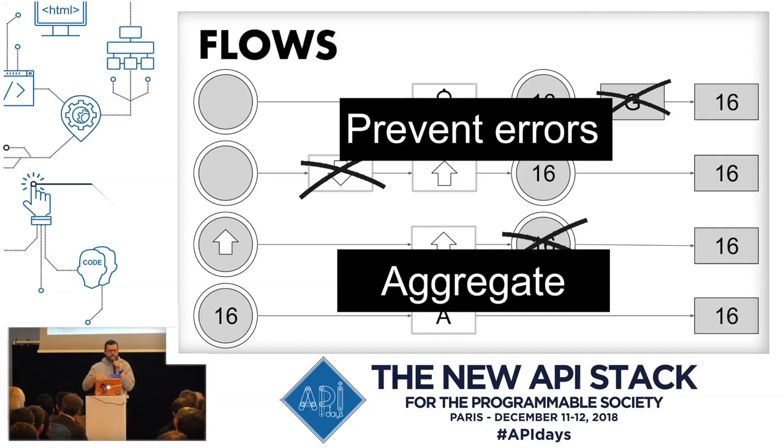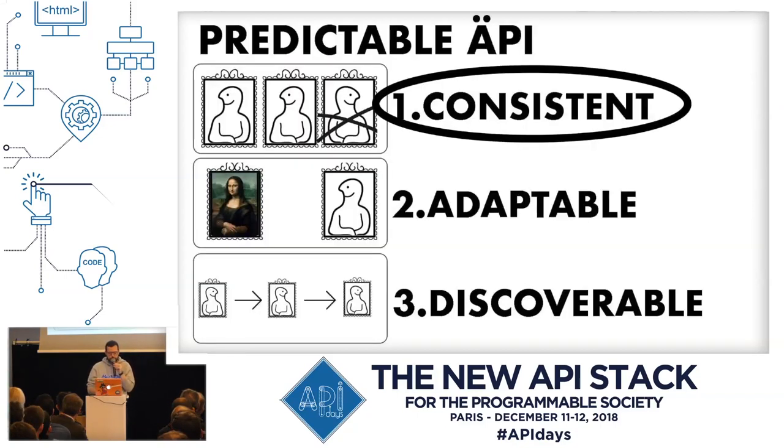Improving feedback and inputs to prevent errors, minimizing the number of steps by aggregating actions. Designing a straightforward API seems relatively straightforward once you know how to do it. But is there some way to be even more straightforward? Yes. We can create APIs which are so straightforward that users can guess and predict how they work. And a good way to provide a predictable design is to provide a consistent design.